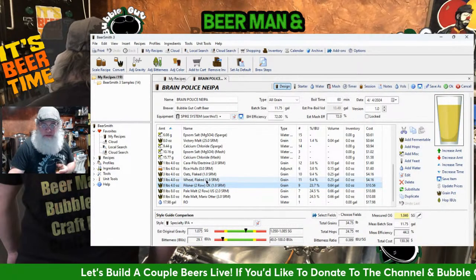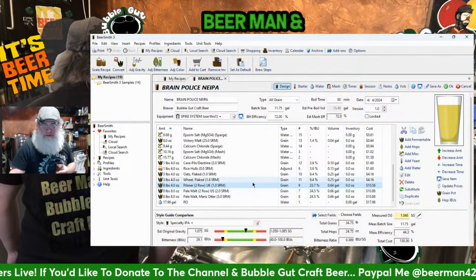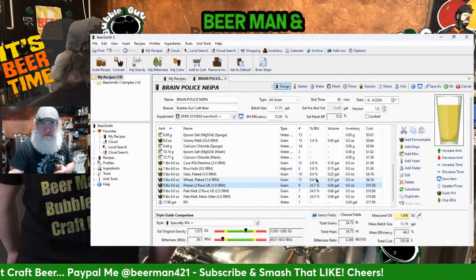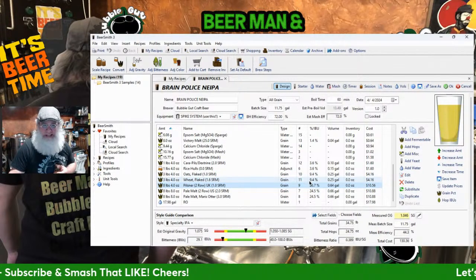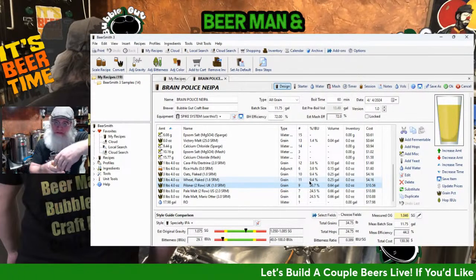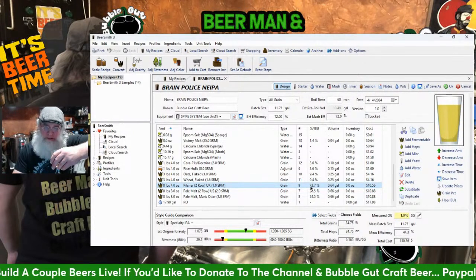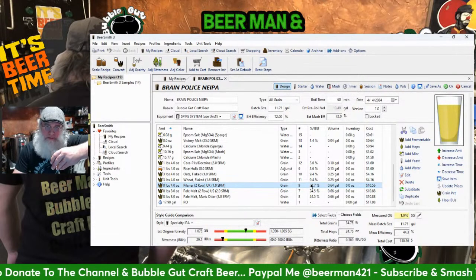Okay, so flaked wheat. I'm putting 24.5% of each of those base malts, and then of the Pilsen, 23.7%. 9.4% of flaked wheat, 9.4% of flaked oats. So I like to split it right in half. It's just what I like doing. It tastes good. I might in the future just do flaked oats and see what happens, and maybe just do Maris Otter and Pale Turo without the Pilsen. But that might be the next series one that I do for Brain Police. I don't know what I'll call that one.